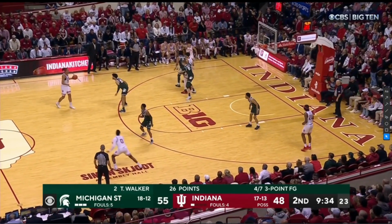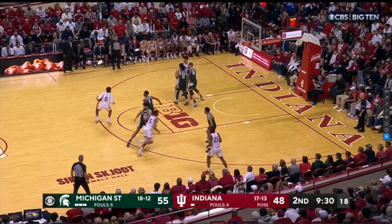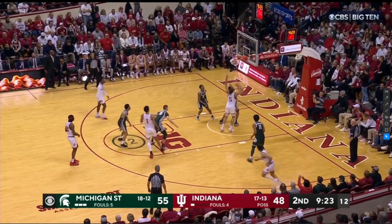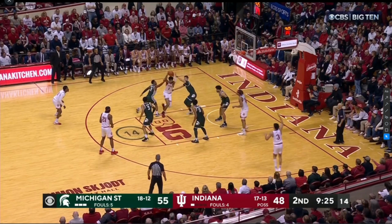Right here, we're going to see another right-hand touch from Kel'el Ware in the post. He initially starts off not fully engaged with the play, but once the ball gets to his size, he backs down his man and goes into this exact same shot. This shot right here, you're going to see a lot from Kel'el Ware. I don't necessarily know if it's the most efficient shot. I think a more efficient shot would be a wide open corner three right here.